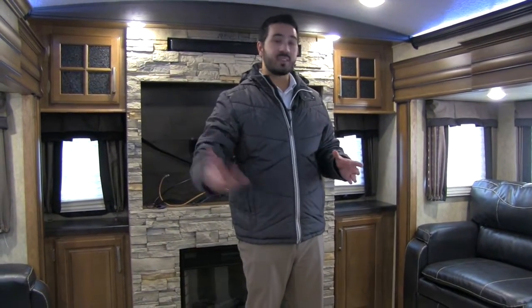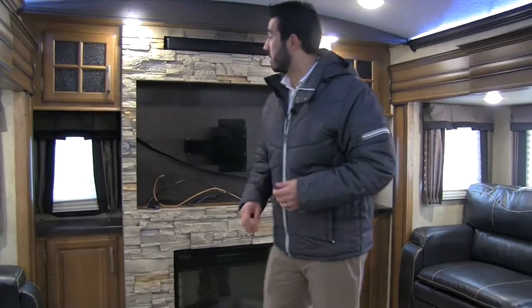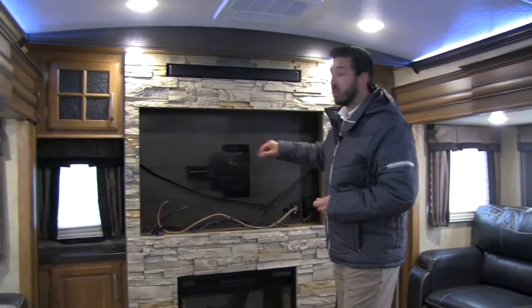In fact, underneath where we're standing, as I showed you on the outside, you have a ton of outside storage, the most in the high-profile fifth wheels. So great outside storage, fantastic floor plan. Let's go ahead and start right here on the back of the unit.